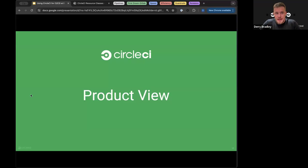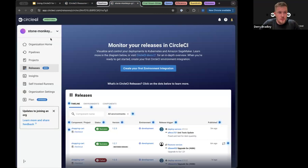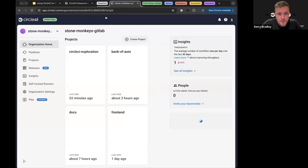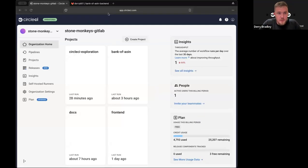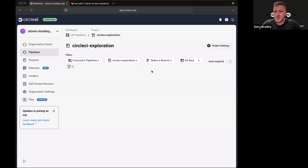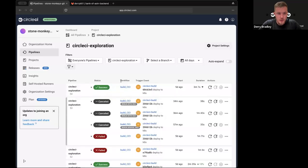We're going to start looking at the product view. So in terms of the product view, what I want to show you is basically what we just walked through. Actually, I'm going to go back over here for a second. And what we just walked through in terms of the configuration hierarchy, what does that look like in the CircleCI UI.